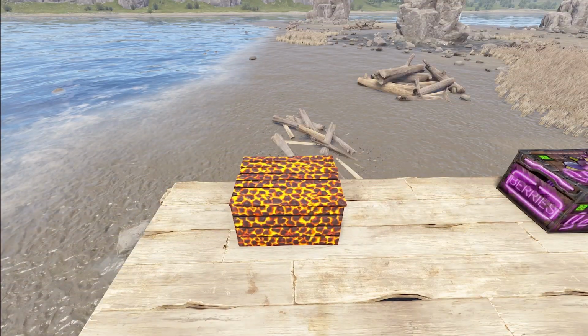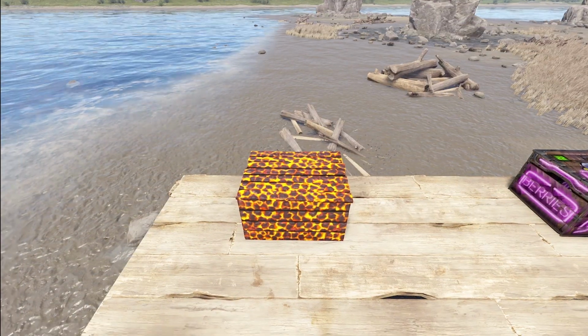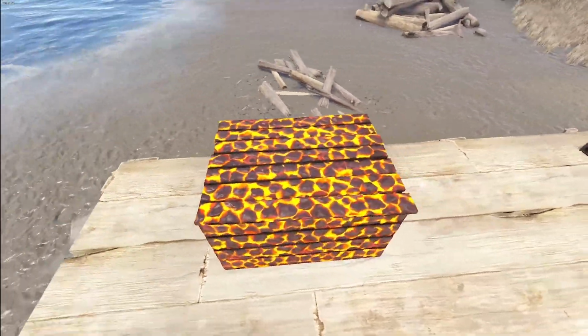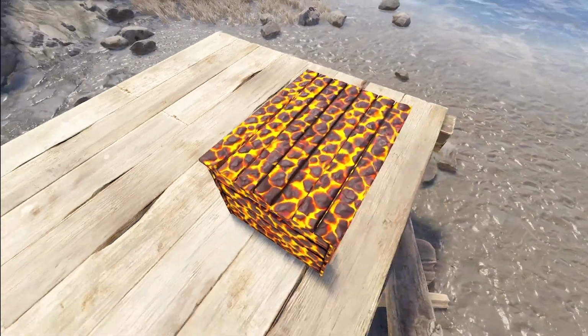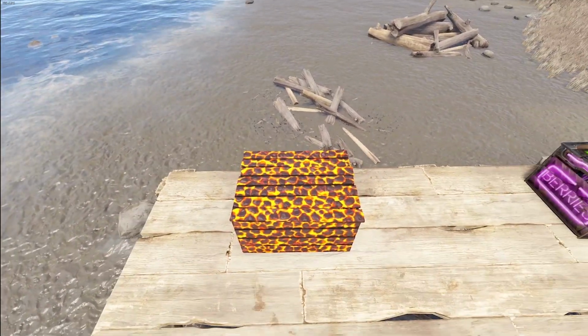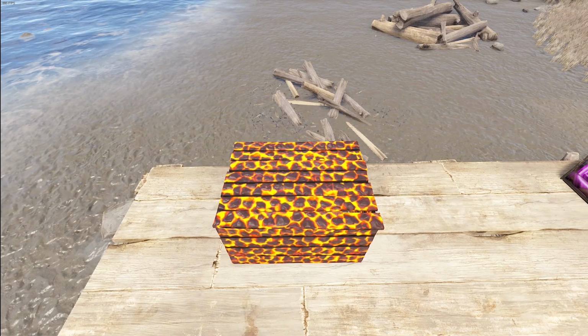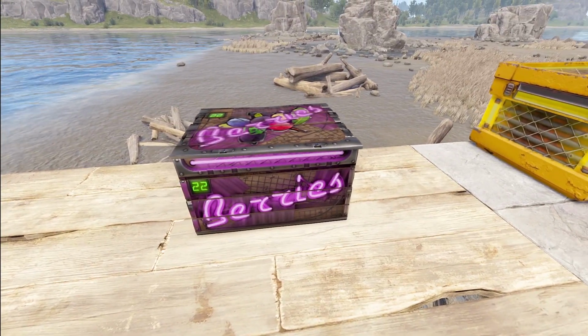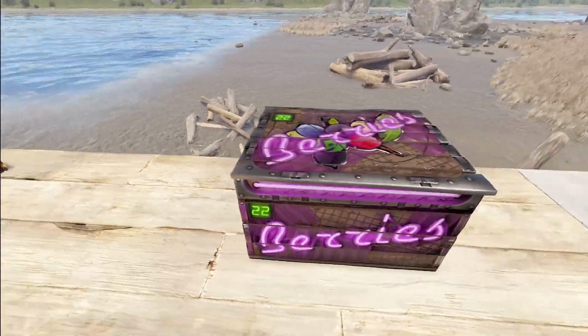Alright, moving on to our deployables, we've got a small box up for you, and it is the Magma small box by Ideal, and as you can see, the whole thing just looks like molten magma, as it's named. Definitely has a nice little look to it, and a pretty cool glow that we'll show you once we get there.